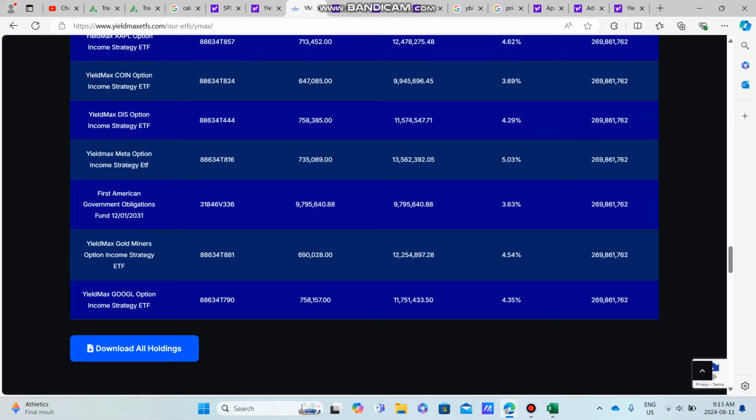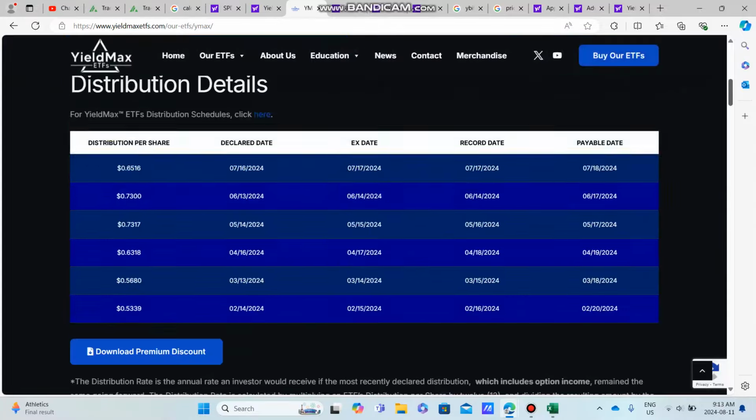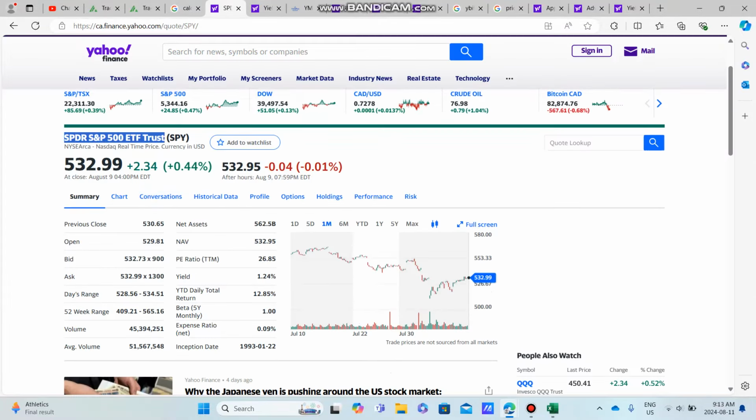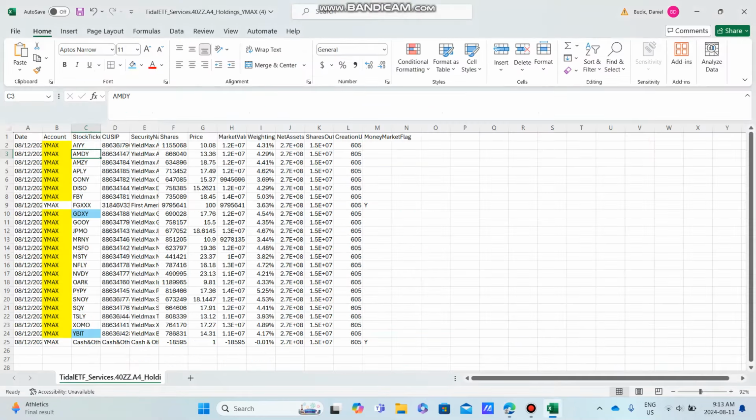So what have I been doing? I have been buying Yieldmax, and Yieldmax is fairly diversified. Look, it's not as diversified as the S&P 500 itself. The S&P 500 holds 500 of the largest companies in the US stock market, but Yieldmax holds about 22 different underlying stocks, quote unquote, because they're all Yieldmax ETFs, but each Yieldmax ETF holds something different.